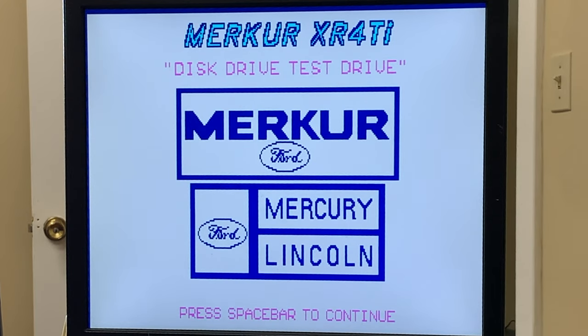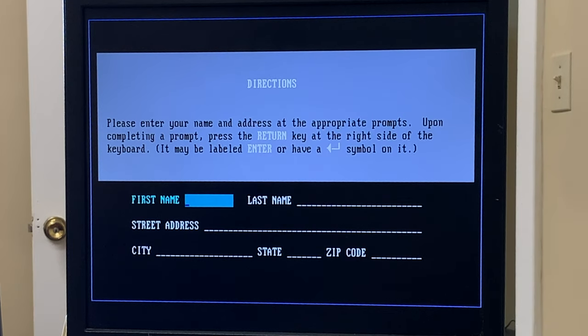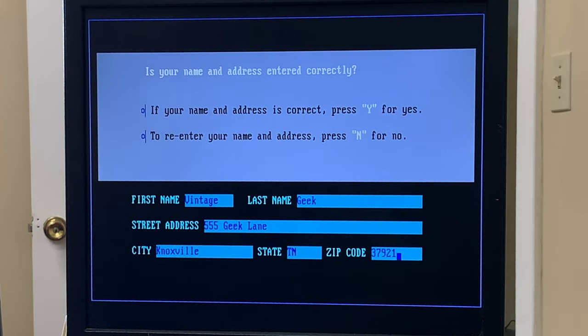Merkur XR4TI, disk drive, test drive. Now it's asking for our name and address, certainly so you could be sent more mailing, more materials. Yes, my name and address is entered correctly.